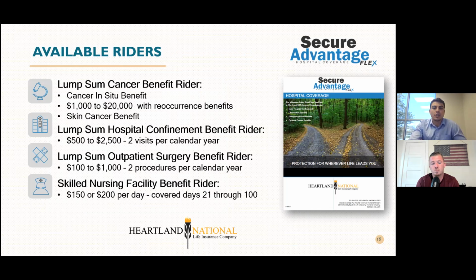On top of cancer, we also have a lump sum hospital confinement rider, again used in the under 65 space more so than it is over 65. That pays you a lump sum benefit on one 24-hour period in the hospital. And everybody on today's webinar, this pays twice a year. We have a lump sum outpatient surgery benefit. If you've got a $340 copay for outpatient surgery, you can stack a benefit in there that pays them twice a year per surgery.